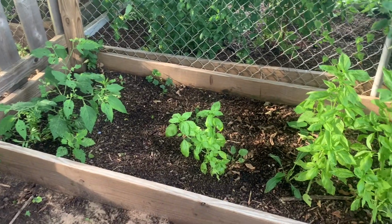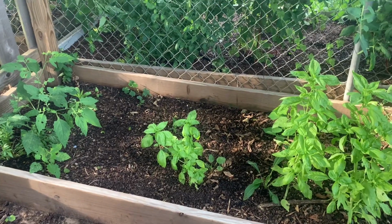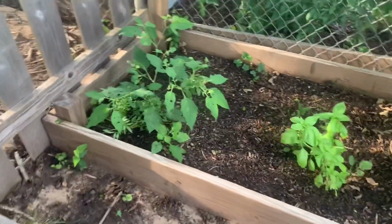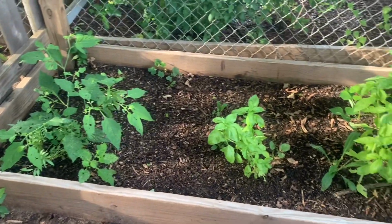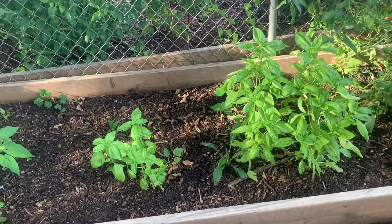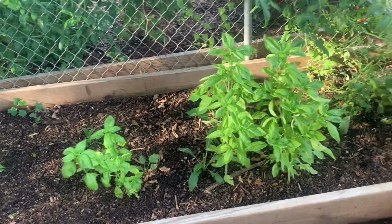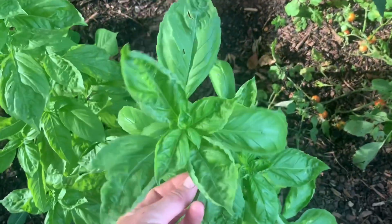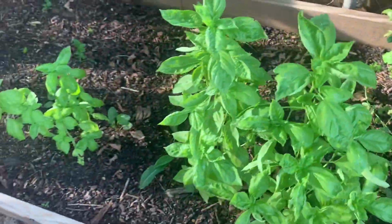I threw an old wildflower seed mix in here, not expecting much because it doesn't get that much sun. So I don't know which ones are weeds and which are flowers, but this right here is basil. And I have so much basil, it's not even funny. It grew better in this bed than it did in the pot that I started inside and put in almost full sun.